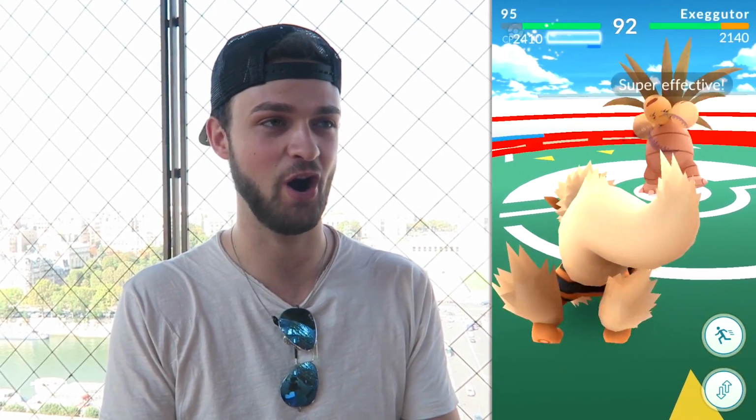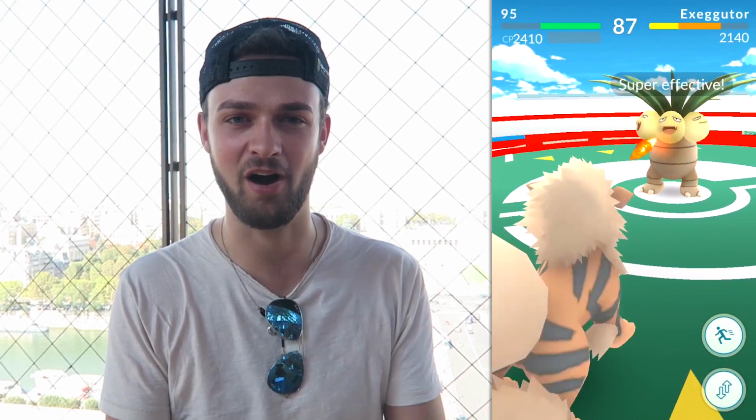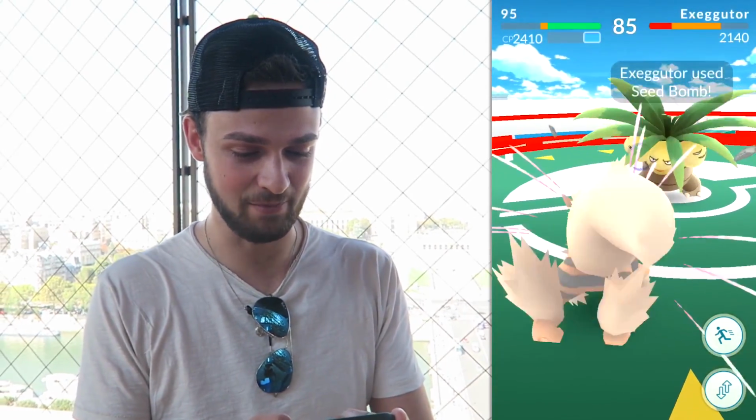Alright, attempt number 2. This time the opposition, Team Valor, has Executor, but we've got ourselves Arcanine, 2400 with Fire Blast. This move should absolutely smash it. Oh, almost half of his health in one move. That's absolutely awesome. This guy's going to go down so quick, even quicker than the old Vaporeon.